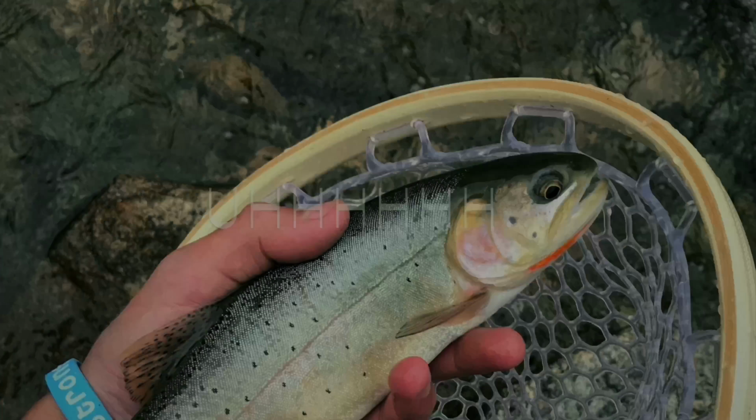Oh, here's another guy, and he's just red. He's going to let this little guy go. And off he is. There he goes. See if we can get some more. The release of this little brookie here. And off he goes.